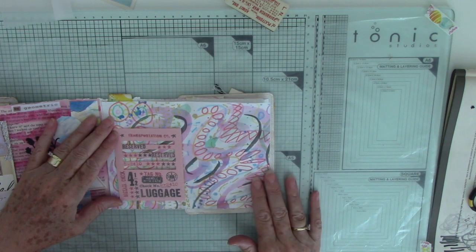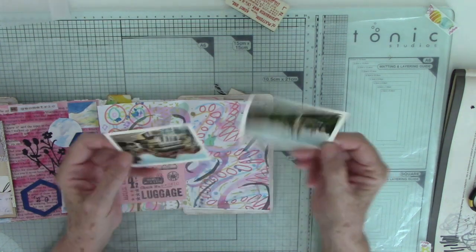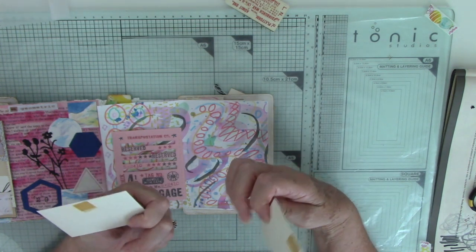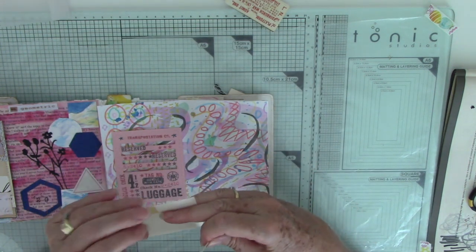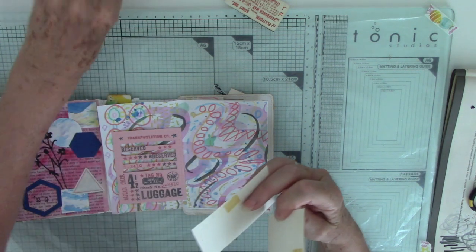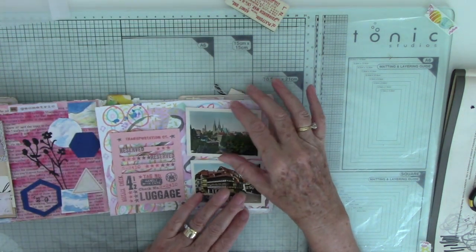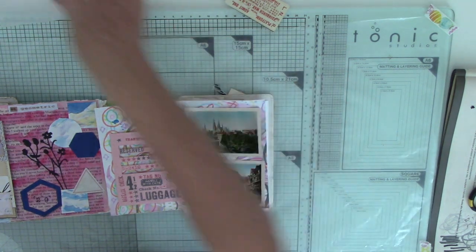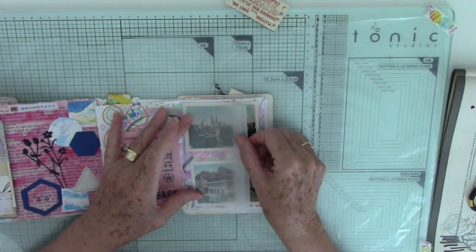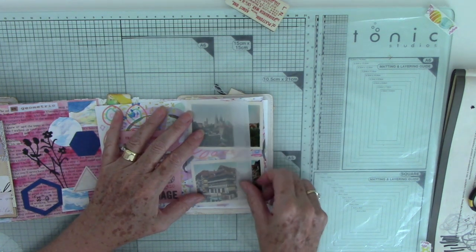Okay, so now on this page, what I want to do is I've got some of these. These are photos from an album that I bought, and they are, we'll take that off, vintage sellotape. And what I wanted to do was add these to this page in a pocket. And I thought the ideal pocket would be a vellum pocket, so that you could actually see the photos underneath.